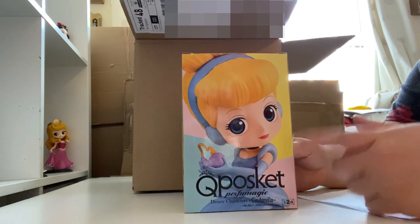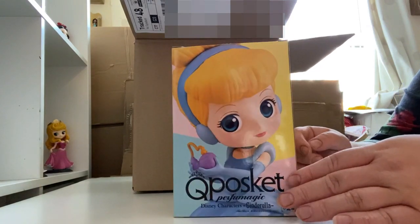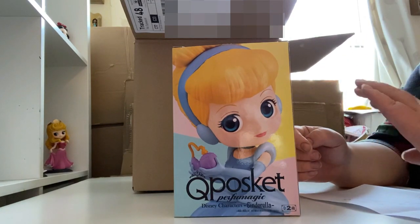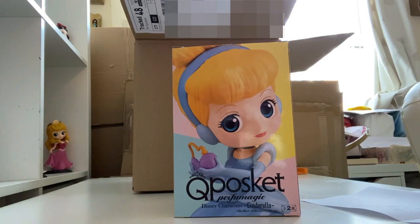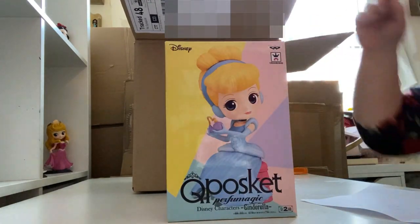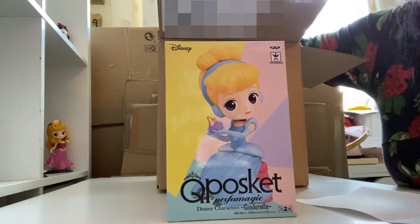So I ended up having to get version A of Cinderella. All my other ones in this collection are version B, but I just couldn't find one for a decent price. There's one on Amazon, but it was £35 plus £5 postage, which is way more than I like to pay for a Kuposke. So this one was £25, including postage, so I thought that was okay. So I just went for version A of this one.